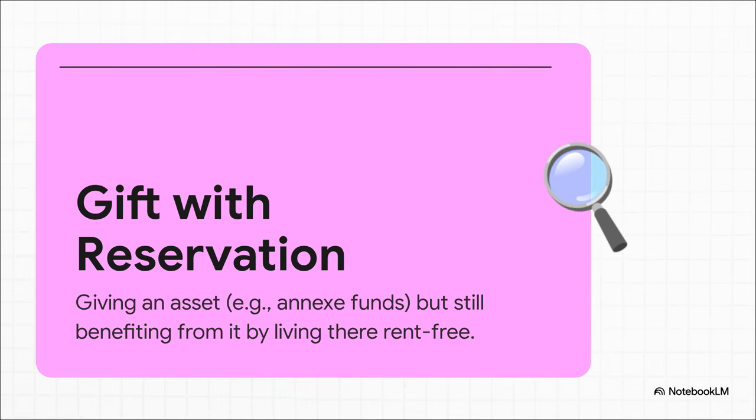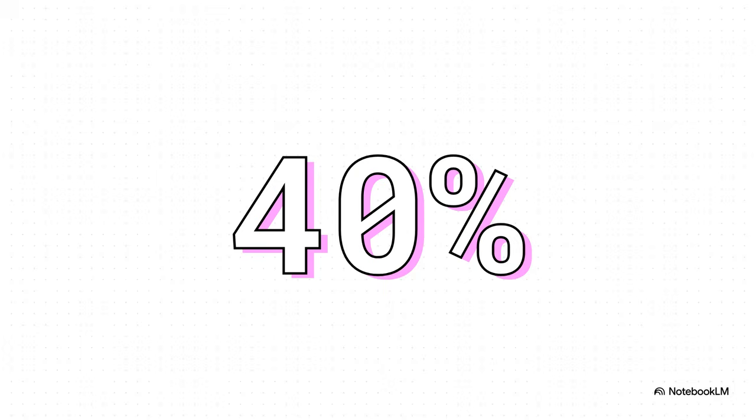Imagine your parents give you, say, £100,000 to build an annex. That's the gift. But then they live in that annex without paying you any rent. That's the reservation of benefit. HMRC can look at that and say, well, since they're still benefiting from that money, it never really left their estate. And why does that matter?